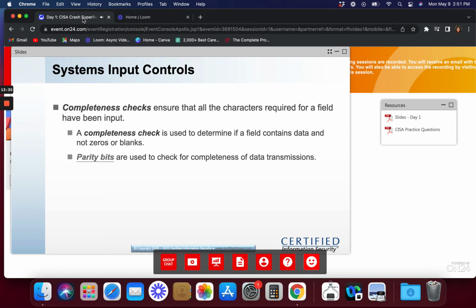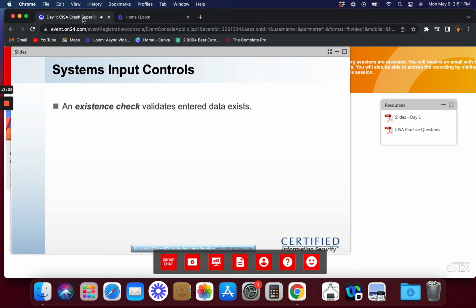An existence check is a type of completeness check, again validating to make sure that data has been entered as it should be. Wait a minute, Alan, so sometimes they call it a completeness check and sometimes they call it an existence check? Yep. But they're pretty much the same thing? Yep. One is more comprehensive than the other. A completeness check could be that there's partial data there, just not all the data. Existence is field not empty, that kind of thing.